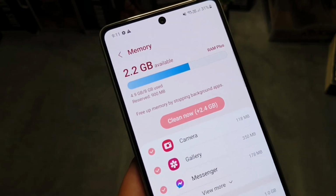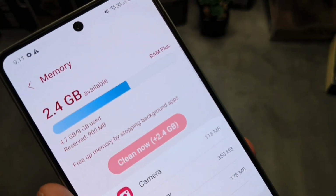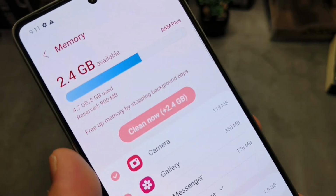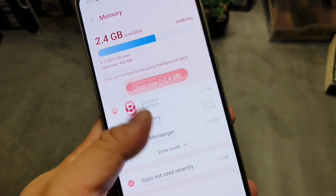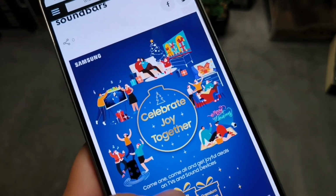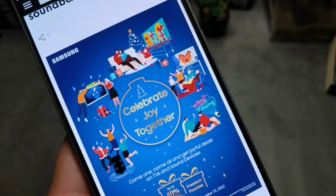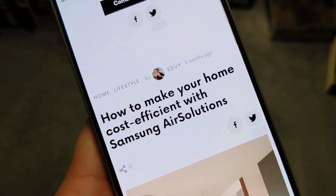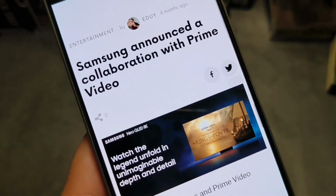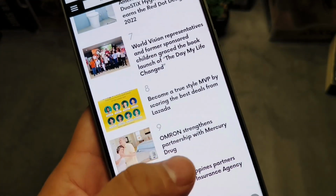And if you're a power user like myself, or someone who doesn't want to close their apps or browser windows, know that the A73 can handle just about everything you do on your phone. Throughout the weeks that I've been using it as my daily driver, I didn't experience any slowdown nor lags, even though I've been trying to abuse it by opening all sorts of apps, windows, and browsers, and leaving all of them open. So for that, again, a thumbs up.